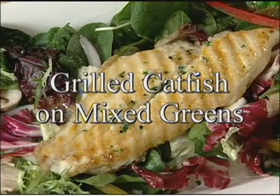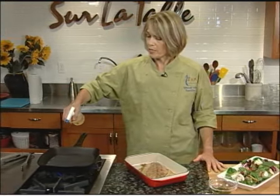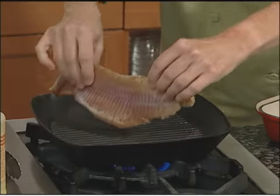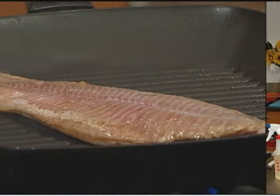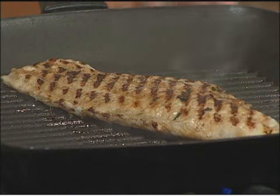Grilled catfish is so naturally healthy that I really like to use it on light, healthy recipes like this grilled marinated catfish fillet on mixed greens. There's a couple of things you need to remember about grilling fish in a grill pan. First, make sure that your pan is very hot. Secondly, lightly oil the pan using a spray bottle. Third, when you lay the fish in, lay it rounded side down. Cook about 5 minutes per side and turn only once. Here I'm using a grill pan, but you can also use an outdoor grill or an electric countertop grill with fantastic results.